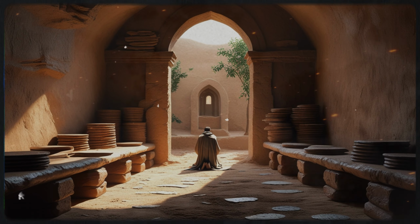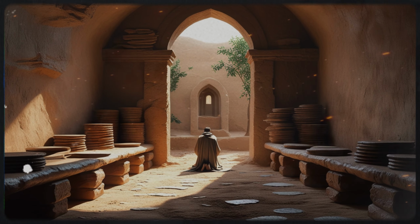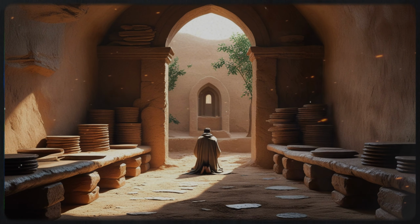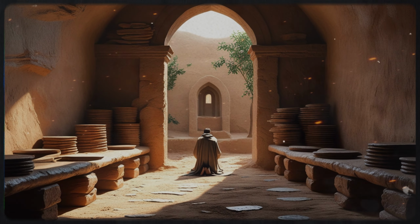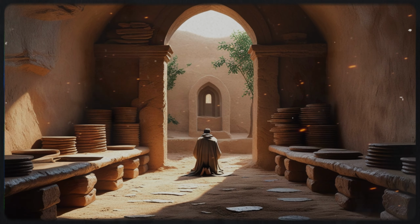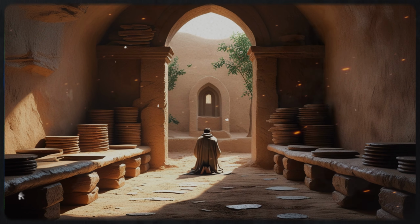Mishandling a tablet wasn't just frowned upon, it was a punishable offense. Accidentally breaking one? That was a fast track to working off your debt repairing the library's leaky mud brick walls for a year or two. You pick up an imaginary tablet and balance it carefully on your knees.